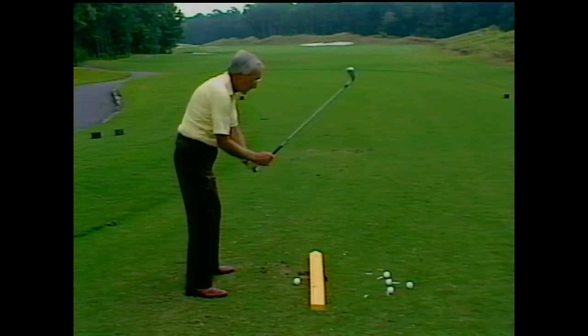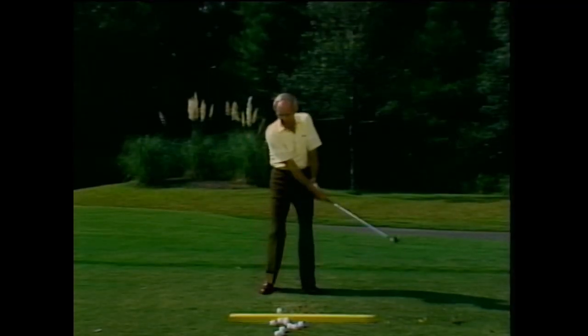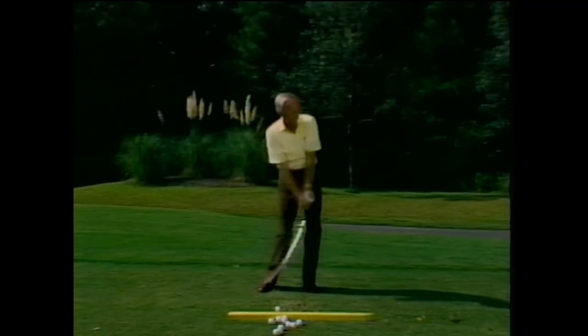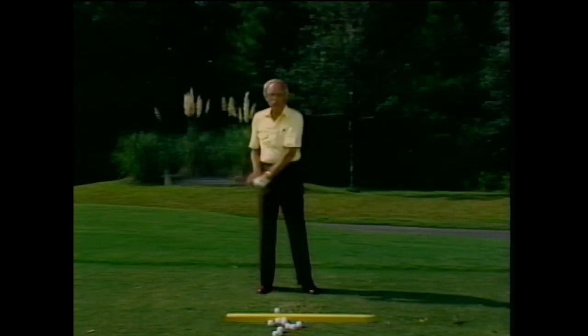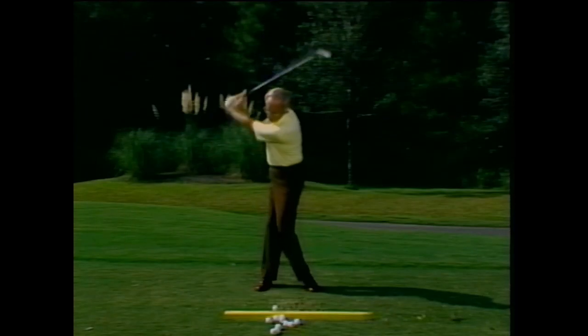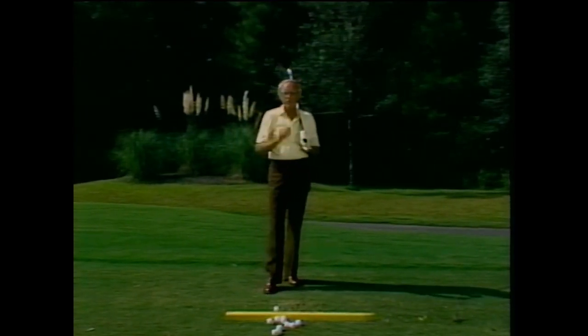The hands are largely responsible for the vertical dimension of your golf swing. The arms and legs are largely responsible for the lateral dimension of your golf swing, or from side to side. And your shoulders and hips are responsible for the rotary or turning motion. Now, those need to be done in a sequence that fits your needs.